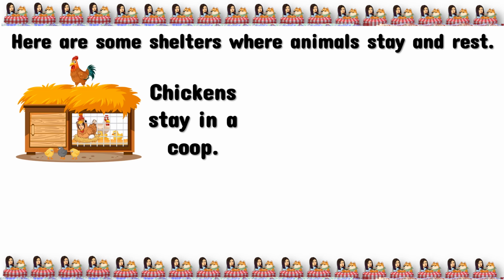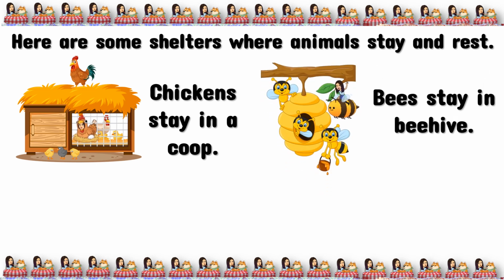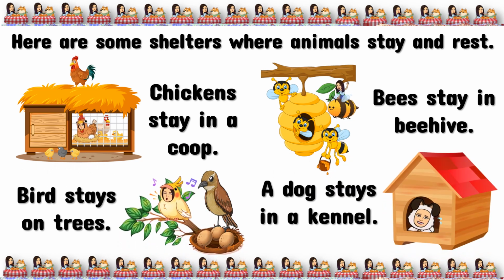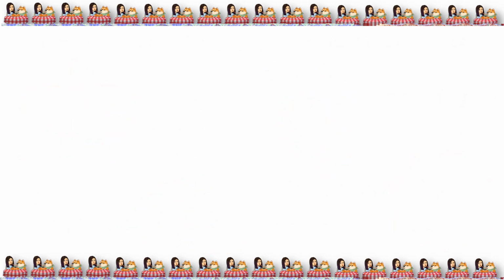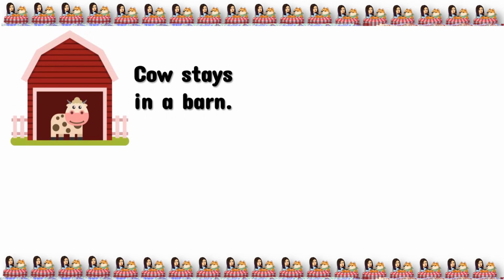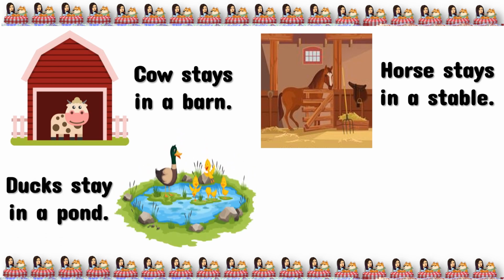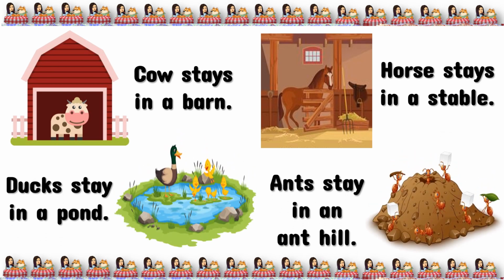Chickens stay in a coop. Bees stay in a beehive. Bird stays on trees. A dog stays in a kennel. Cow stays in a barn. Horse stays in a stable. Ducks stay in a pond. Ants stay in an anthill. How about you? Can you name other animals and the shelters or homes they live in?